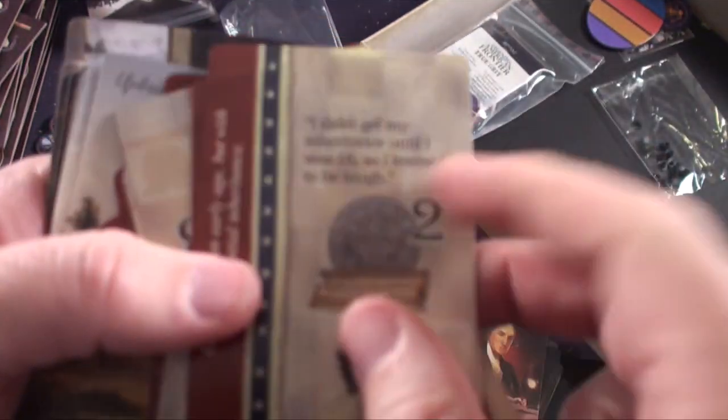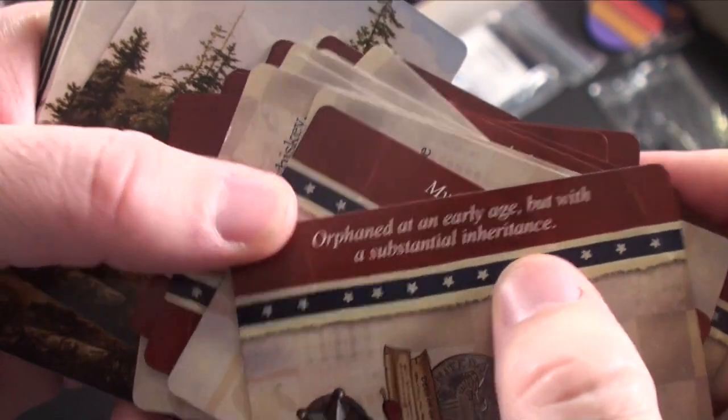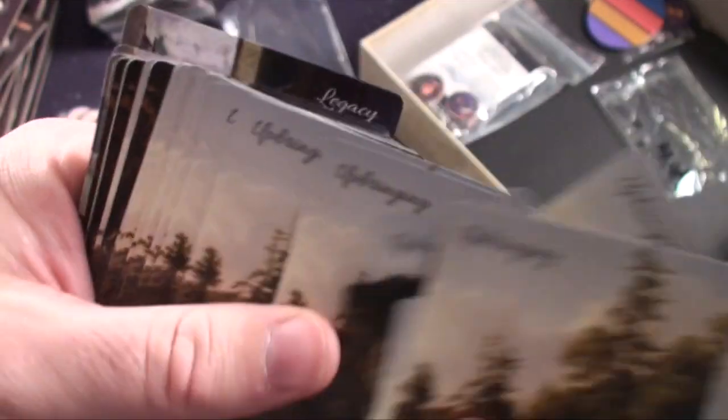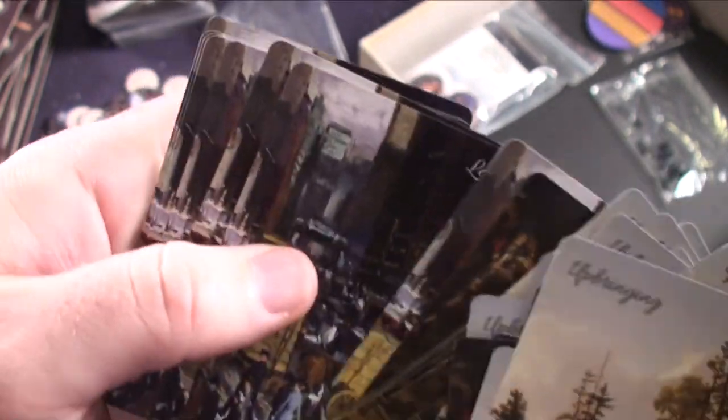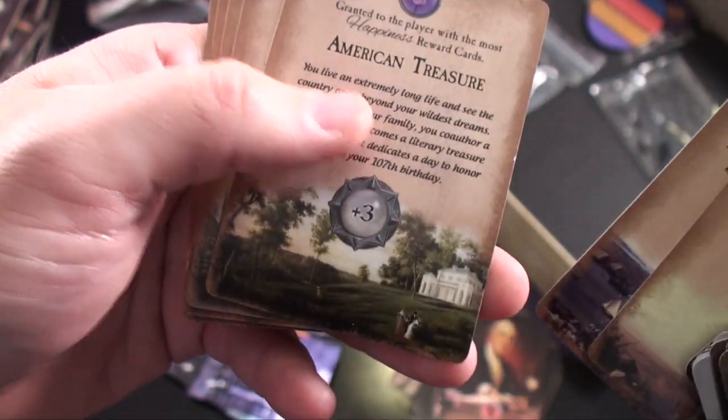These are your upbringing cards that will kind of get you started with your symbols. All the cards tell you a little bit of story. Orphaned at an early age, but with substantial inheritance. That's why you're good at capitalism. And then you'll have these legacy cards, which will be the cards that you're getting victory points for at the end of the game. Each one has some unique artwork at the bottom of it.